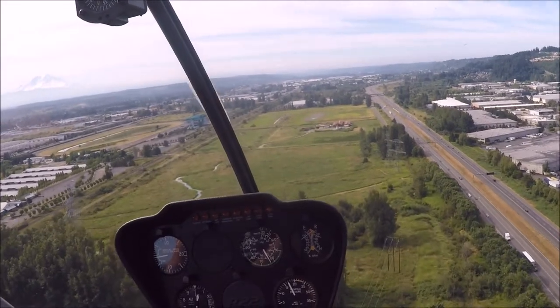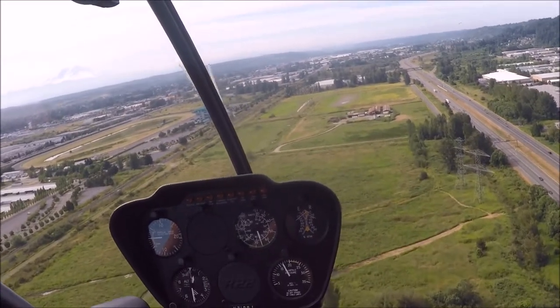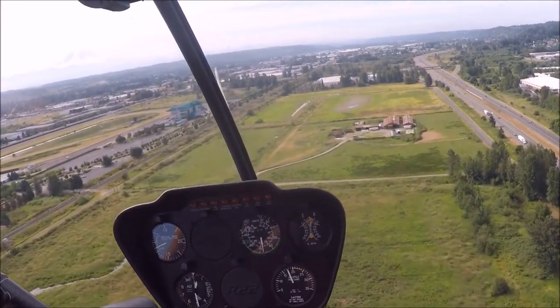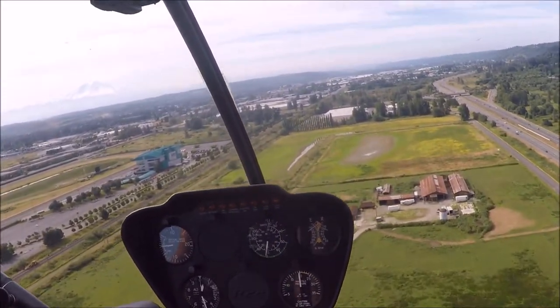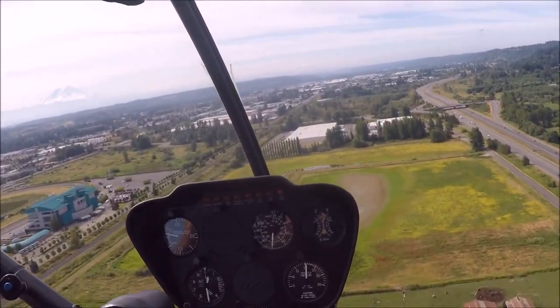Auburn traffic, helicopter 71908 Juliet, entering left downwind for 3-4, Auburn. Okay, so in the pattern, we want to be 70 and 600 as our targets, right? Yep. Okay. 70 and 600.